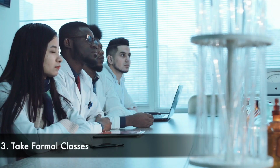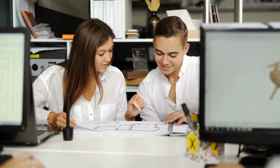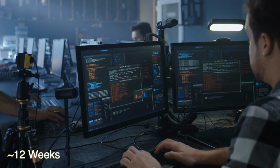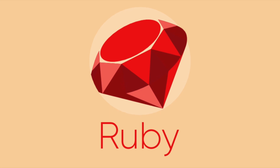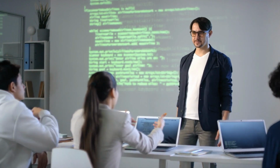Number 3, take formal classes. If you want to learn a trade, it's probably worth enrolling in a trade school. If you want to learn software engineering and have no background in computer science, the fastest route is to join a coding bootcamp, where you'll rush through a ton of information and knowledge in approximately 12 weeks, usually getting you proficient in a particular programming language like Ruby. So, for some of the skills mentioned above, taking a formal class at a school that specializes in teaching that field is a good option.